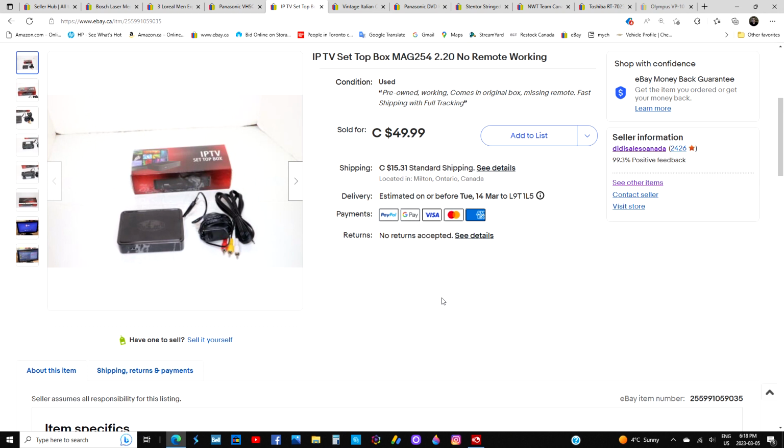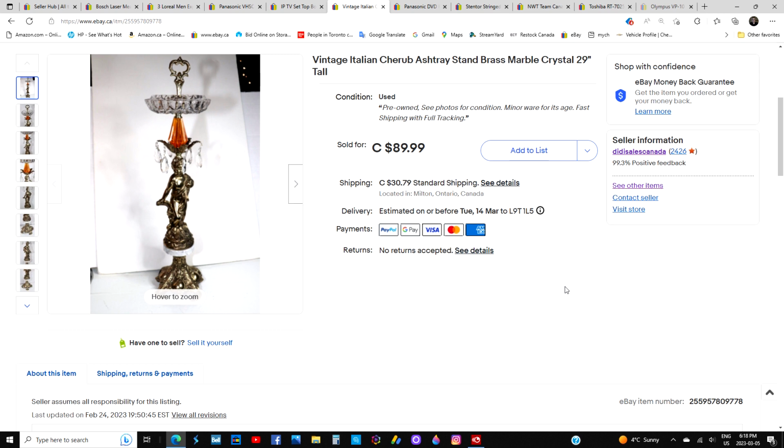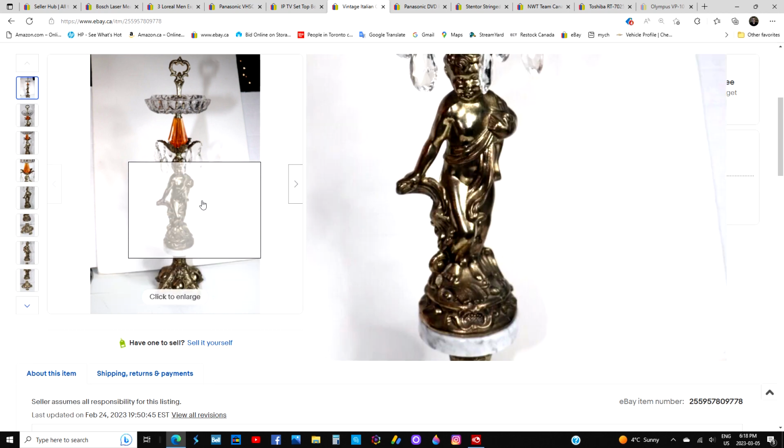All right, we're moving along here. And the next item is one I had for a while. This is a vintage Italian cherub ashtray. Beautiful ashtray, 29 inches high, crystal. It was in amazing condition.